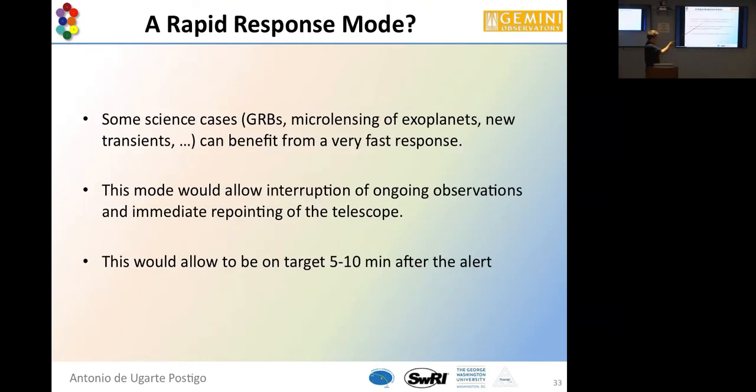As for the rapid response mode, as I said, gamma ray burst is one of the main users of this kind of mode. This is basically when you're observing a target and a very high priority alert arrives that requires this kind of mode. The observations are going to be interrupted, and the telescope's going to immediately move to the other target and start observing. Of course, this is only going to be done with high priority targets where the scientific output is going to be important. This would allow to be on target within a period of around 5 to 10 minutes, taking into account the movement of the telescope, the interruption of the observations, and the delivery of an active optics corrected image at the instrument.